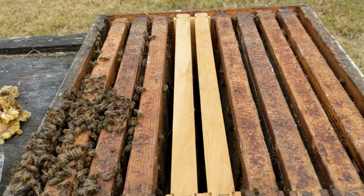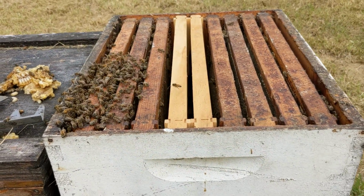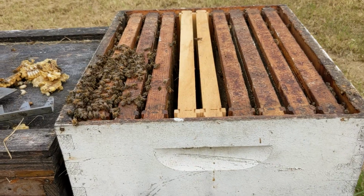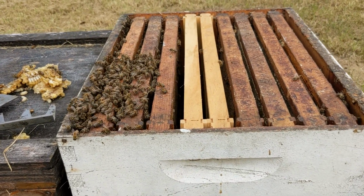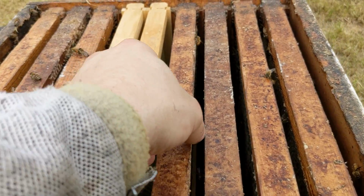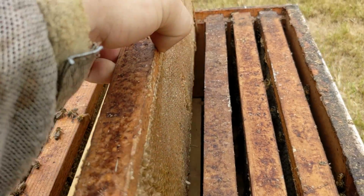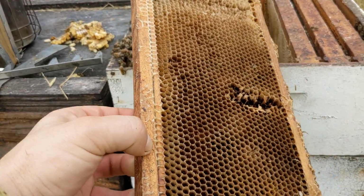Now, I think this is important too. Keep in mind, you can have 8 frames in a honey super. Some beekeepers do this. I've done it before, and you get really fat combs, but I prefer 9. 9's my favorite. 10's too thin. Bees can widen out honeycombs quite a bit, and the wider they are, the easier it is to uncap.